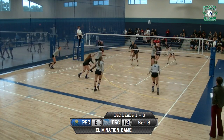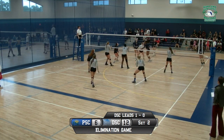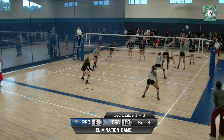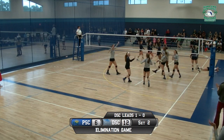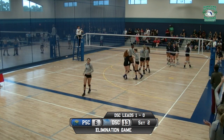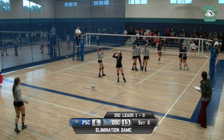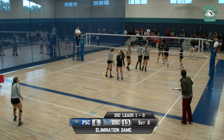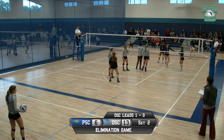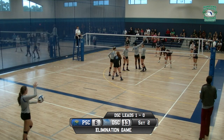An overpass from Stange goes right to Kotke. A great block from Iaria Walker. She blocks the middle, but then Rand is blocked. Roberts was blocked for Daytona, but Daytona recovers, sends it over.